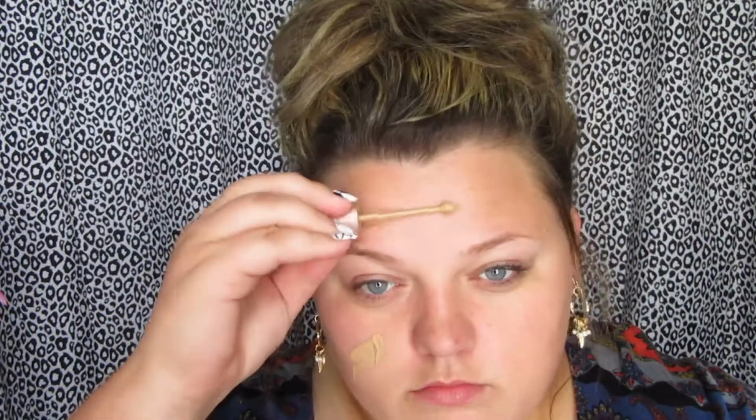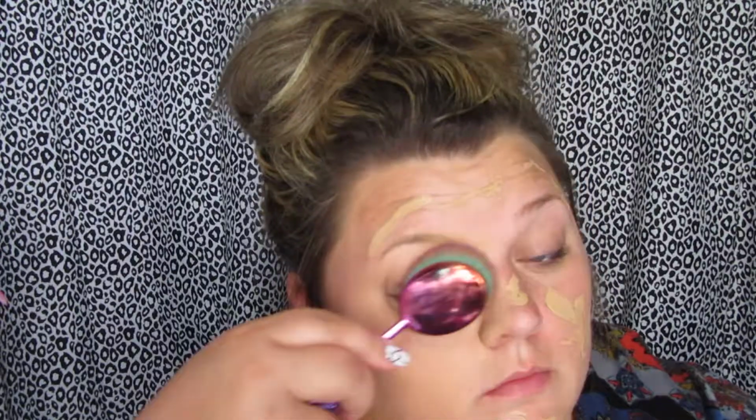Then I'm taking the Dream Matte Liquid Foundation by Maybelline and the Fake Artiste brush by Moda, or Royal and Langnickel. This brush with this foundation is a freaking dream, guys. I'm not even kidding. You need it in your life. Always blend down your neck.